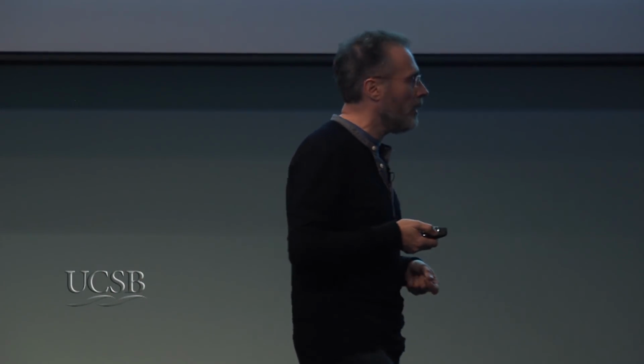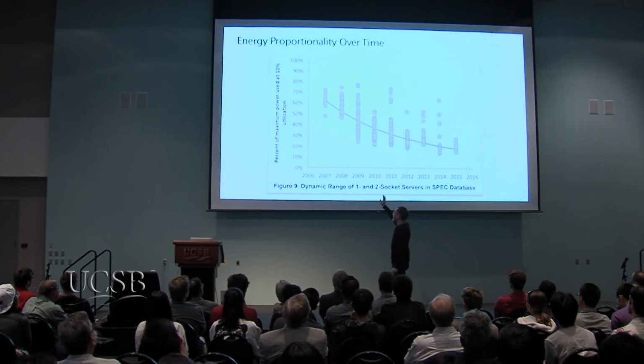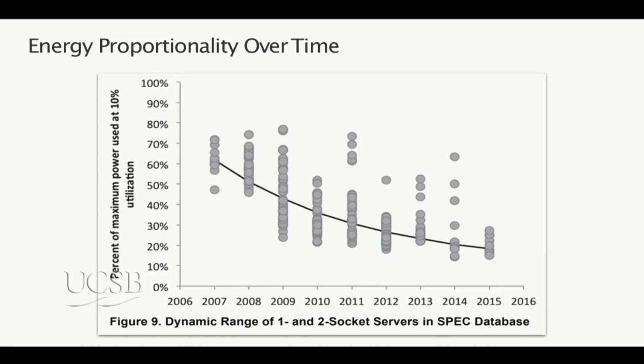Okay, so here's a graph, a little bit complicated, but x-axis is time. And the y-axis is the energy proportionality. Here, measured as how much energy does the computer system use when it's running at 10% utilization. So you take a server, and these servers are from a public benchmark database. So you take a server, you're running at 10% utilization, and you just measure how much power it draws. And then you compare it, how much power it draws at 100% utilization. And you see that back in 2007, we start in a pretty bad place, right?